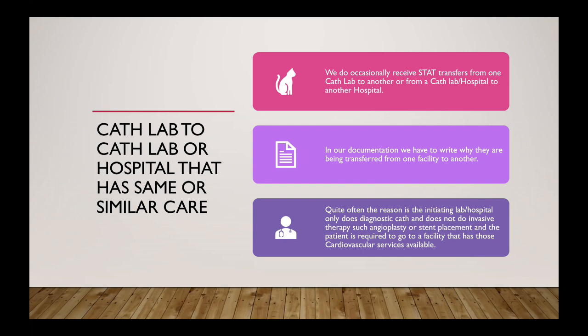Quite often, the reason the initiating hospital transfers is what we talked a little bit about with the cath lab, but let's say that your hospital is transferring a patient out simply because they don't have enough bed space to house this patient. Perfectly acceptable reason to transfer that patient. That patient is going to require monitoring and there is no bed available. Great. We can send that patient to another facility that is of similar operations as the facility that they're being sent from, and that is an okay reason.